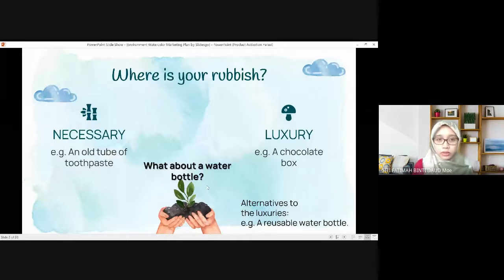Water bottle. So there are two things there. Water and plastic bottle. Water is something that is necessary in our life. We need water to drink. But the bottle is a luxury. We don't really have to use a plastic bottle. Okay, so it is a luxury.